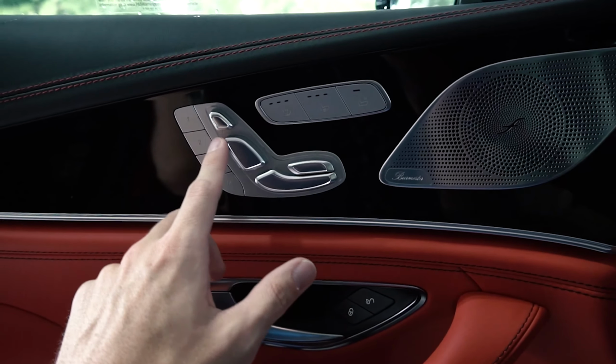But then on this car, you have these bolsters right here which also adjust in and out, and then you have all of your autonomous features right there, like your steering assist.